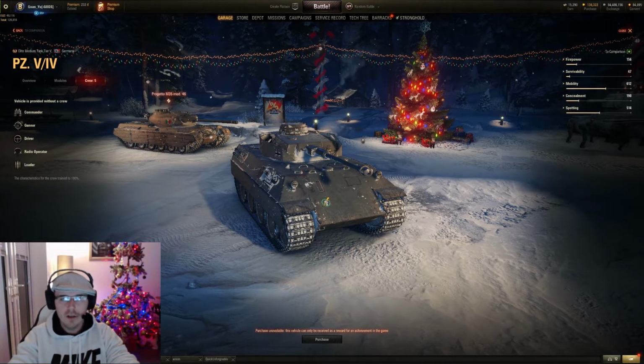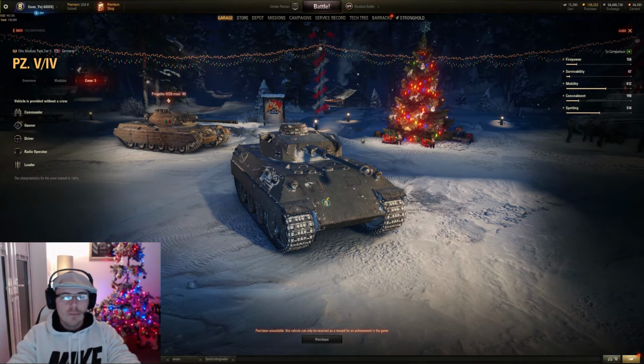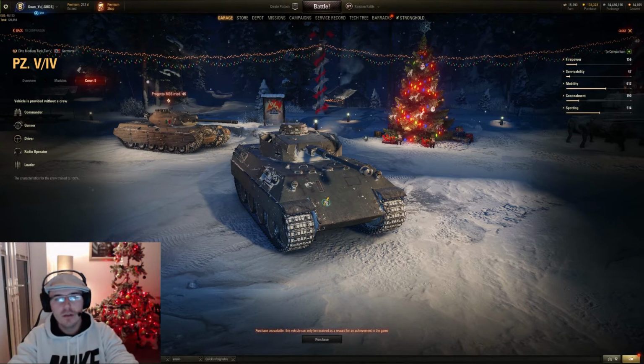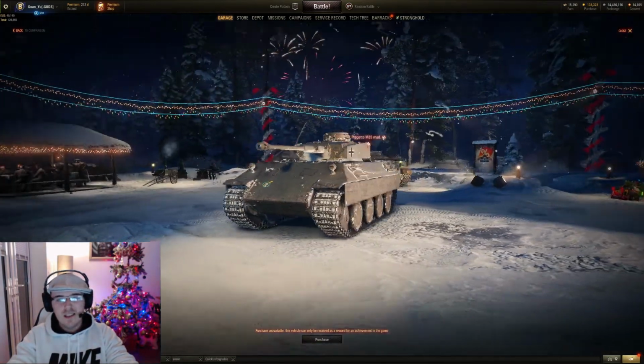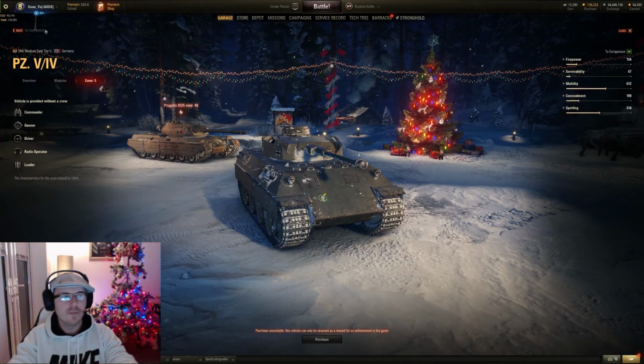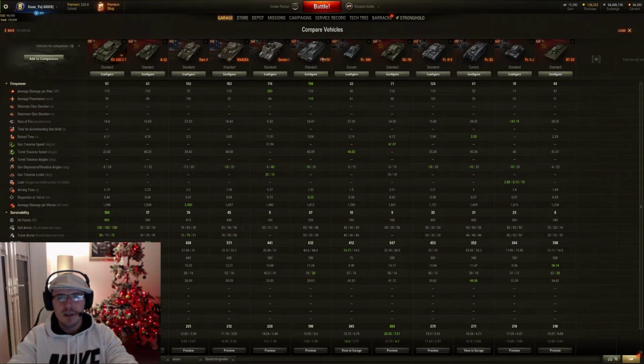Here is the Panzer 5/4. Now there was a variant of this during the alpha test called the Panzer 5/4A, but they won't be putting the A version in. This is the next best thing to the A version. A decent tank, I suppose, at tier 5. Again, very, very rare tank to come across.